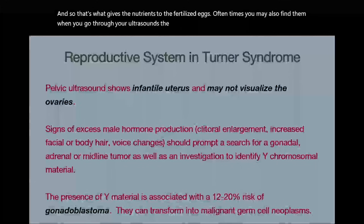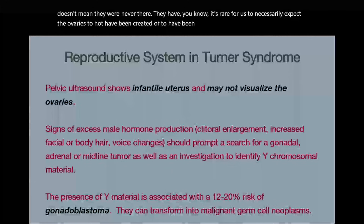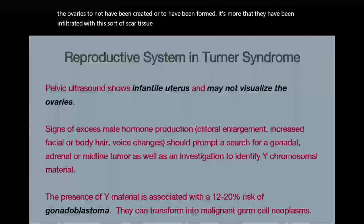Oftentimes, you may also find that when you go through your ultrasounds, the tech cannot find the ovaries. That doesn't mean they were never there. It's rare for us to necessarily expect the ovaries to not have been created or formed. It's more that they have been infiltrated with this sort of scar tissue, and they become very small and are very difficult to see on imaging.